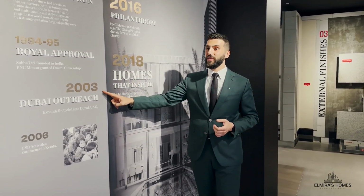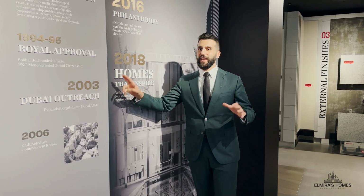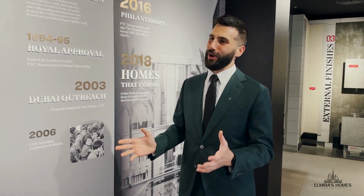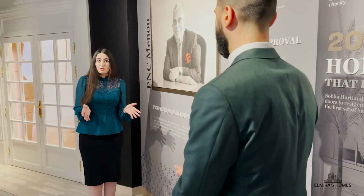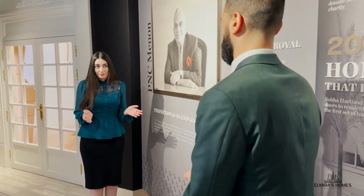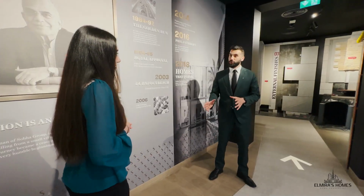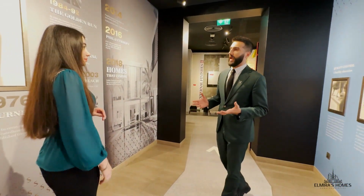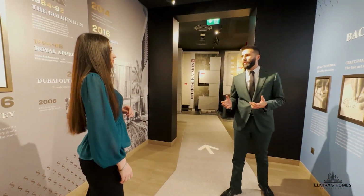By 2003, we were already established in Dubai, and in the last 20 years, we have delivered over 150 international projects on time or before completion date. How could you manage to deliver all projects on time? That's a great question, and it's a big concern for a lot of investors with off-plan developers. However, Sobha is not like any other off-plan developer.